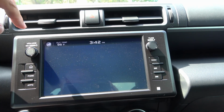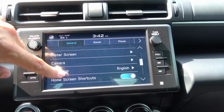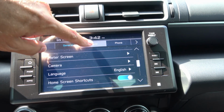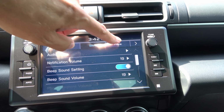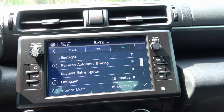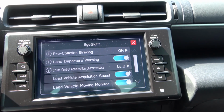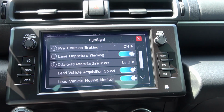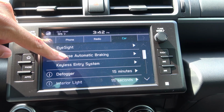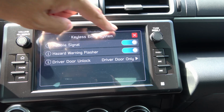Roadside assistance, settings. So let's see what we can change in the settings. These are general settings. Camera, rear camera display control, sound. So these are audio settings, phone, radio, car. All right, what can we change as far as car settings? So you have the EyeSight, and this is Subaru derived technology, by the way: the pre-collision braking, lane departure warning, you know, the whole nine yards. Then you have the reverse automatic braking, keyless entry system. What can we change? Audible signal, hazard warning flasher.